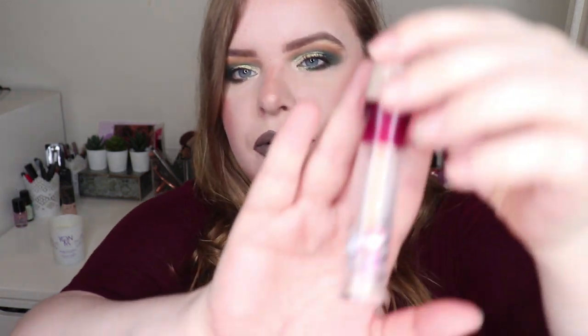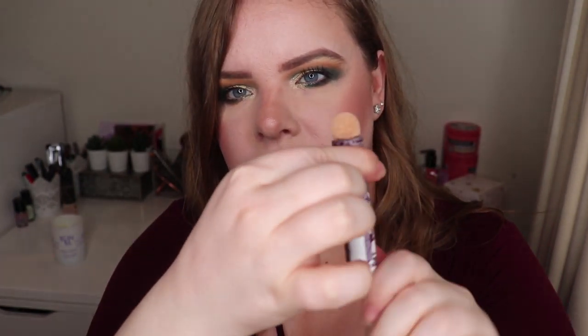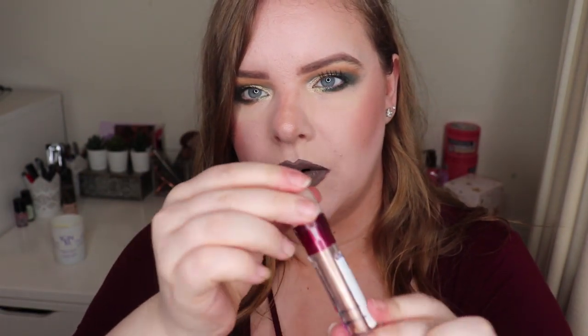The next empty for the month, and this one has been in projects all last year, is my concealer, my Maybelline Instant Age Rewind in the shade Light, I think it is. It's all worn off. God, what shade is it in? I don't know. But as you can see, the last time I was down to here and I used it all up. Even when I had done this and this was all gone, there was still so much left on that sponge for a while.